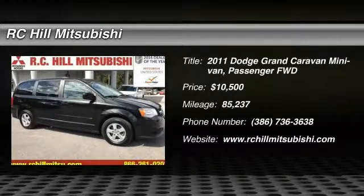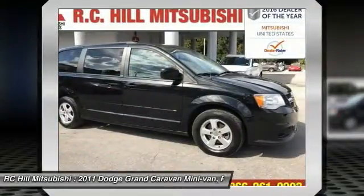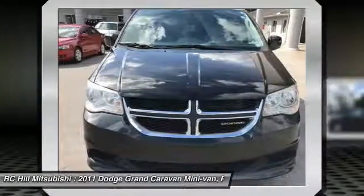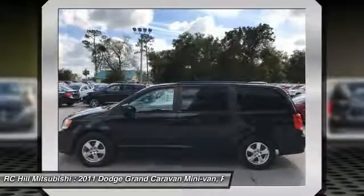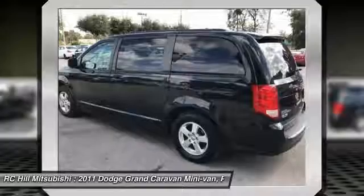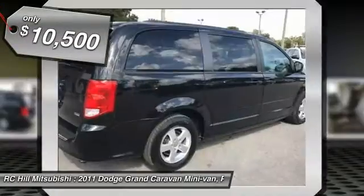The 2011 Grand Caravan. The Dodge Grand Caravan received the government's highest front and side crash rating of 5 stars. Its vast interior is widely praised, with an innovative seating arrangement, versatile cargo storage, and enough entertainment features to keep the kids entertained on road trips, and is priced below $15,000.